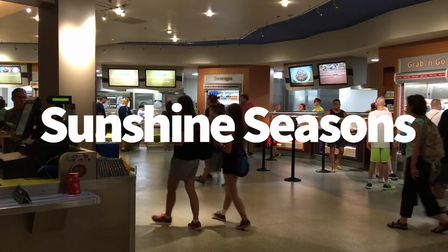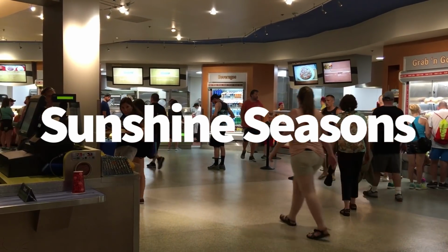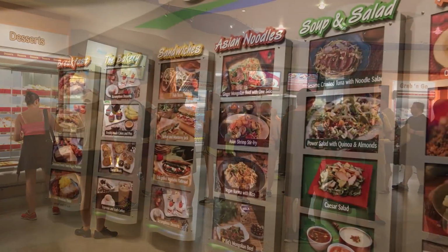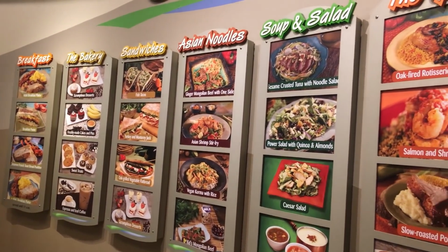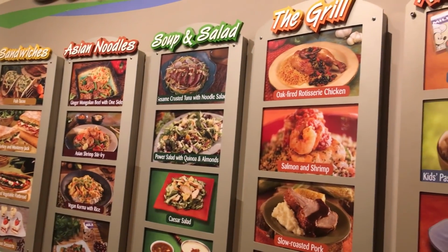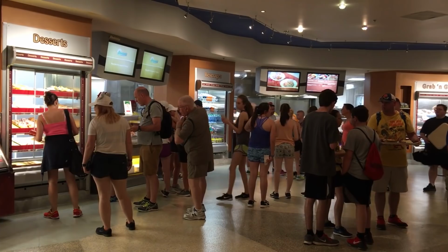Another favorite in Epcot, of course, is Sunshine Seasons. So if you're looking for a wide variety of options in Epcot, we suggest heading over to Sunshine Seasons in the Land Pavilion. This is the same place where you're going to find Soarin'. This location has tons of seating, so you shouldn't have to worry about finding a spot, and it's all indoors, so it's all going to be air conditioned.